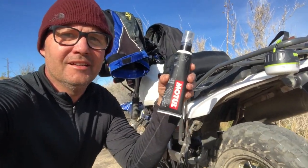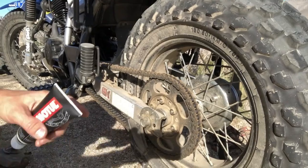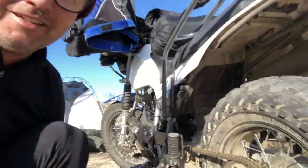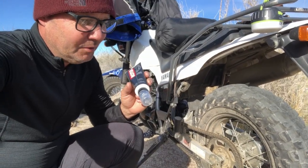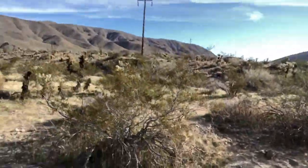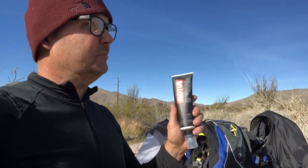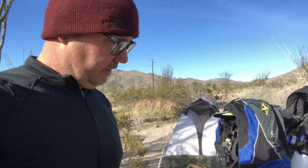Alrighty, back on the Moto chain paste. I put the paste on at the house before I left, and I've done like 110 miles or so, and the chain looks like it's in good condition. I don't think I'm going to put any more lube on there. One thing I'm afraid of is the brush, with there being all this sand here. You can look at the ground and tell it's just a sandy environment out here. It looks lubed enough, and I'm not going to put any more on. I think it's done a great job from the start, and this will be something I'll just have to look at as the miles click in.